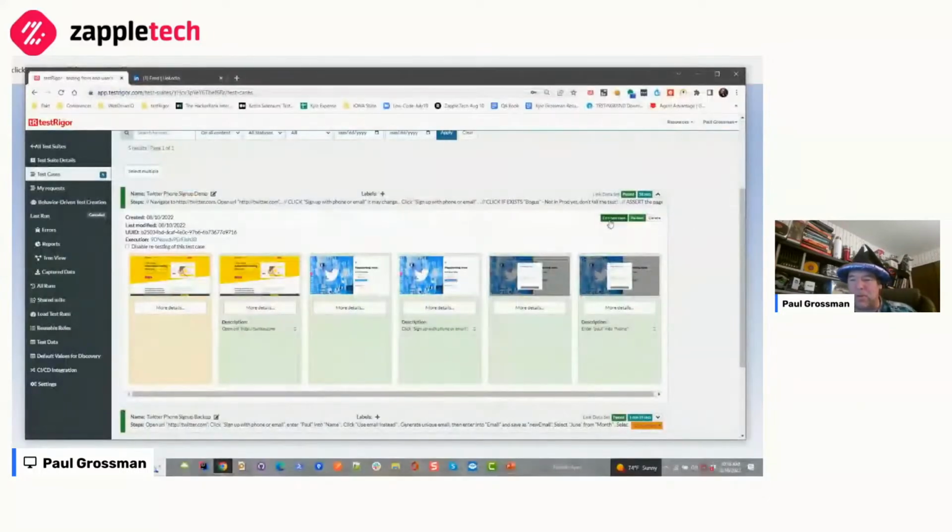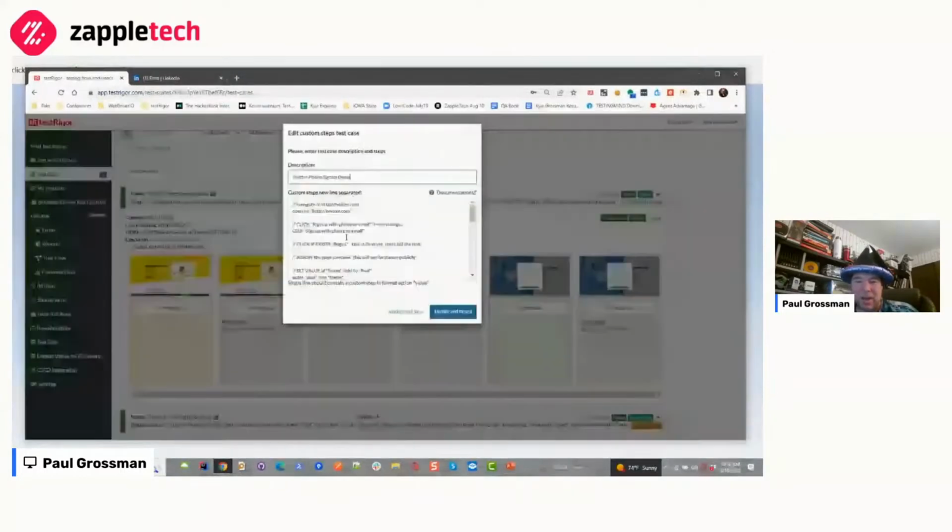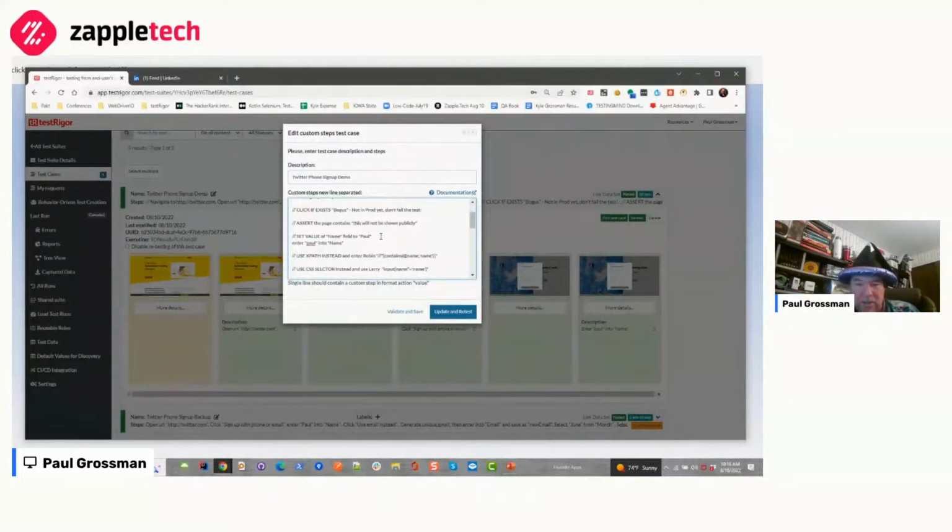We're going to go back over to our test case and enter in that name. Let's take a look at what we had over here. In my demo, I say I want to use XPath instead and enter Robin. All right, fine, I will do that. I'm going to copy this name over here and pop that in. Okay. And then the next one says use a CSS selector and enter in Larry's name. All right, fine, we will do that.